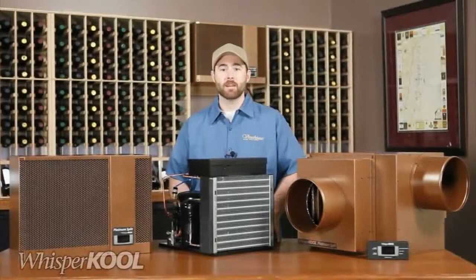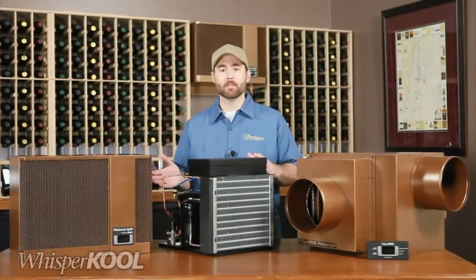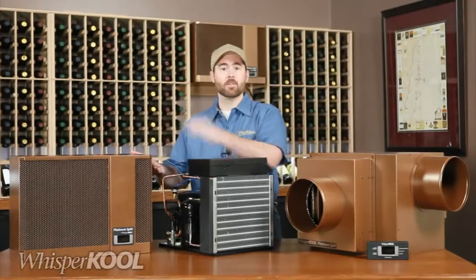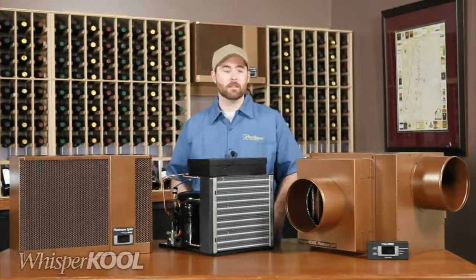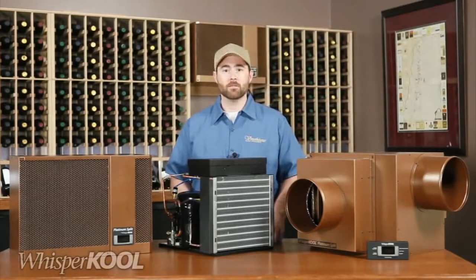The new Platinum Split comes in two sizes. The 4000 model cools cellars up to 1000 cubic feet. The 8000 model, in the wall mount configuration, cools cellars up to 2000 cubic feet. In the fully ducted configuration, it cools up to 1750 cubic feet.